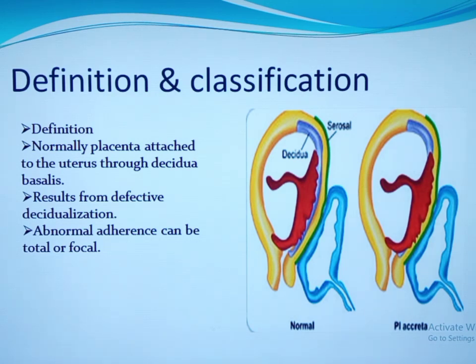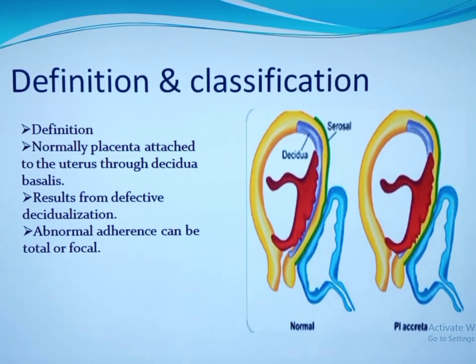Normally, as you see in this picture, the placenta attaches to the uterus through the decidua basalis. When the decidua basalis is partially or completely absent with incomplete development of the fibrinoid layer, the placenta directly attaches to the myometrium, resulting in what we call placenta accreta syndrome. So it results from defective decidualization, typically caused by pre-existing damage to the endometrial-myometrial interface. The adherence can be total or focal.